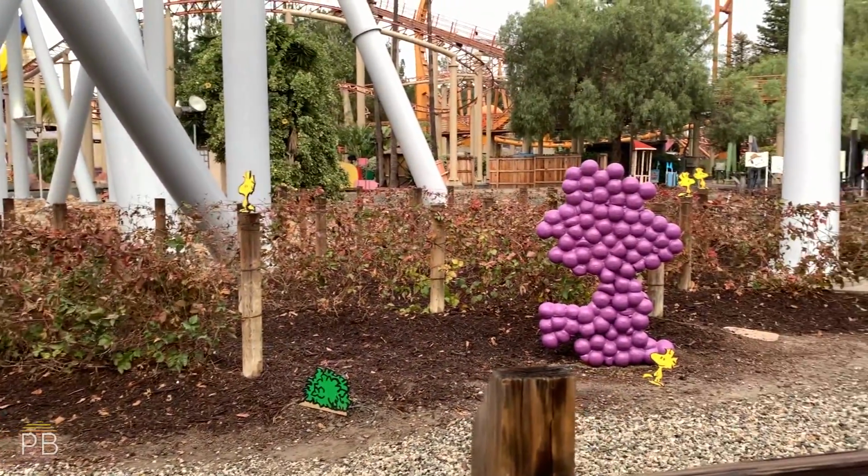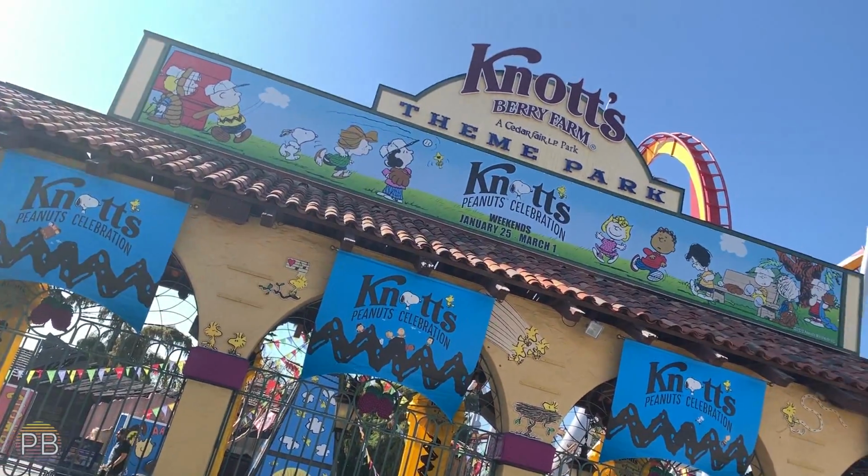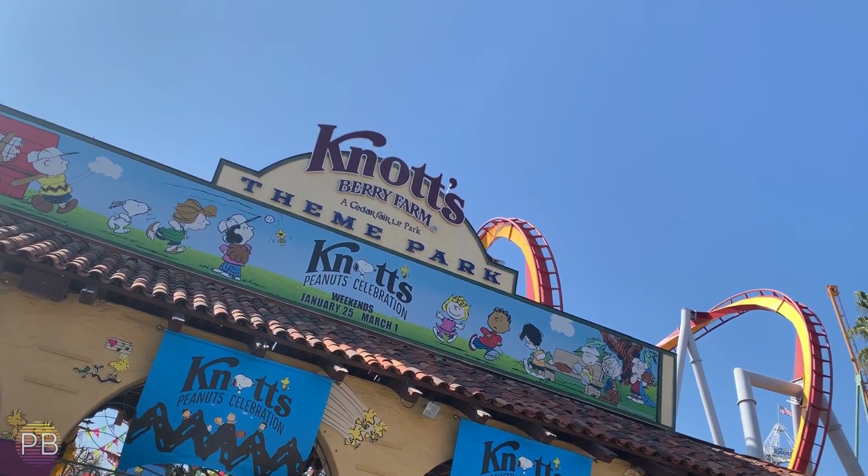It's Drew here, and today I'm going to be counting down 5 Easter eggs that you can find around Knott's Berry Farm in Buena Park, California.